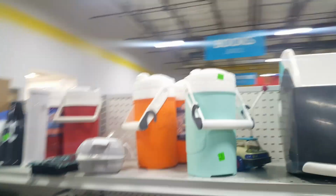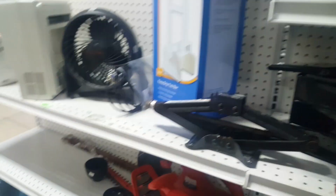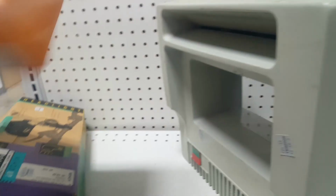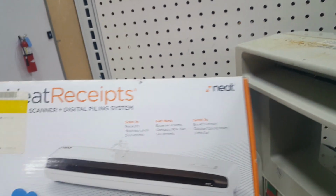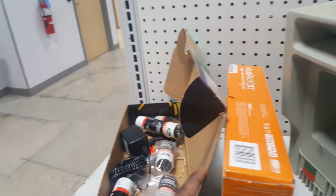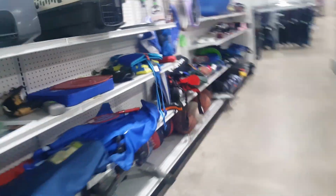In this section, we are looking for binders. Well, not right now, but I'm looking for binders. Inside the binders there's sports cards sometimes, so I definitely want to go through and check and see if there are any binders. Those little Adidas caught my eye, but we only have 10 minutes in the store, so I gotta keep going. And then we have, I didn't even know what that was, so I just turned around and looked at it. You don't need to know that.